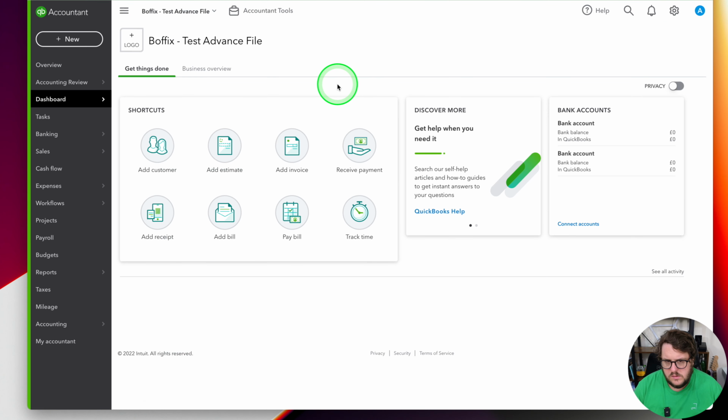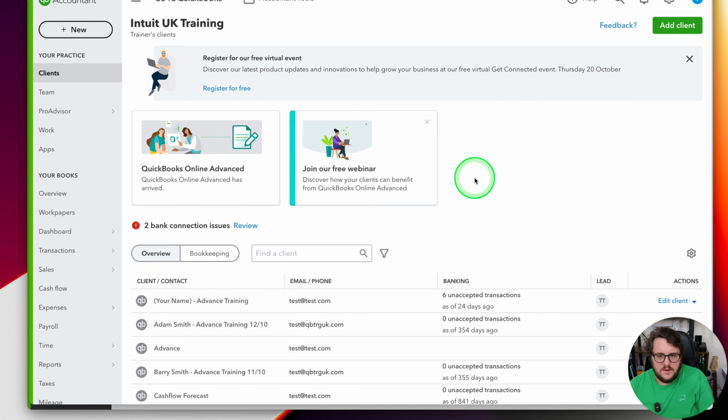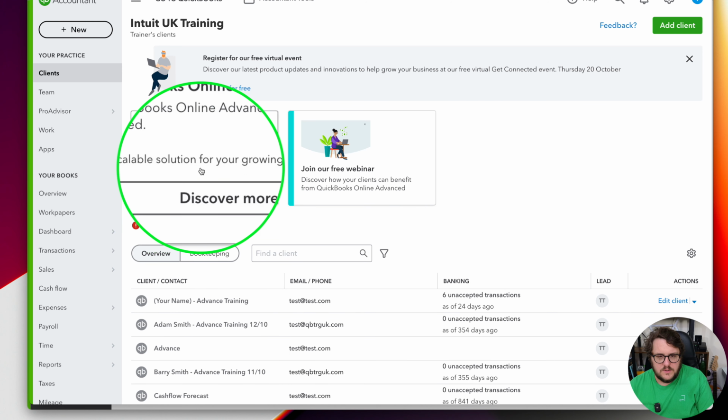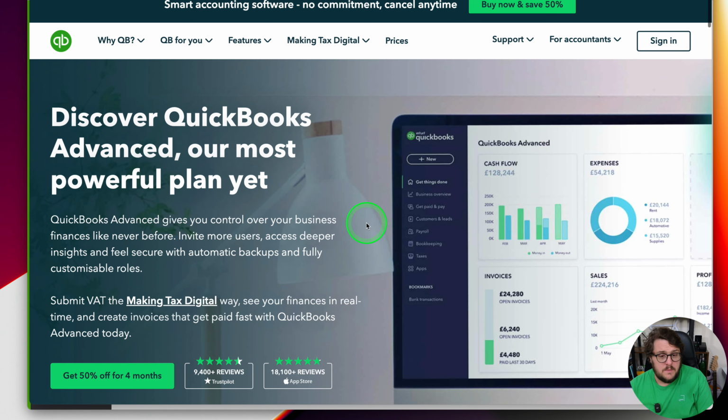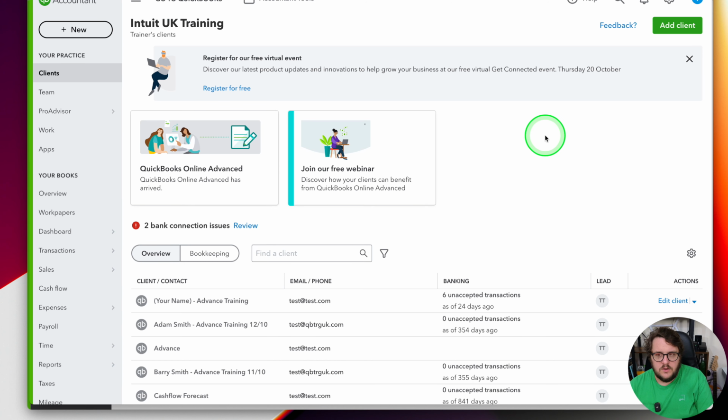Okay. Now, maybe the customization option is only on new ones. So let's just set up a brand new file from scratch. Let's see if that's the issue that we're having. You'll also notice we now get a brand new tooltip here, QuickBooks Online Advanced, discover more. I assume it's going to take the same page. Yeah, same page, and it is talking about the fact we have these customization options there. So again, looking forward to playing around with that.